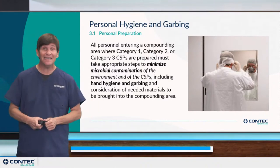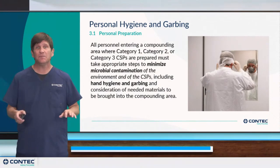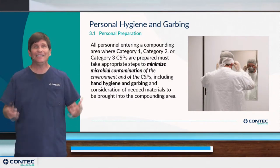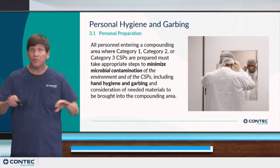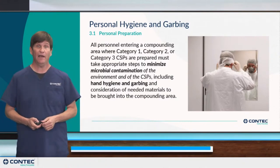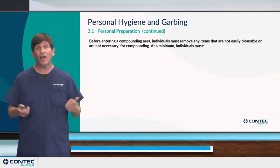When you're entering a space, category one, category two, category three, it doesn't matter. The chapter is pretty clear that all personnel who enter a compounding area where category one, two, or three drugs are made need to be trained on proper hand hygiene and proper garbing. So that applies to everyone, whether they're making the drugs or just coming in there perhaps to clean the room or restock the room.